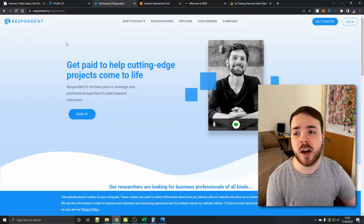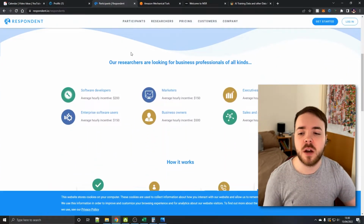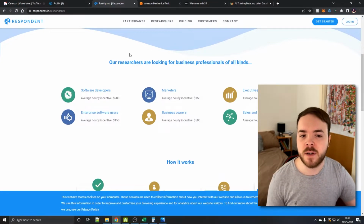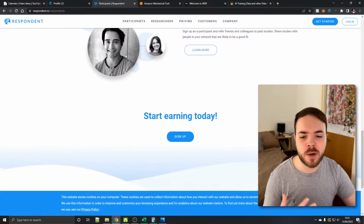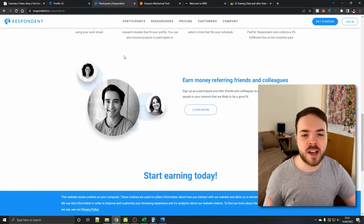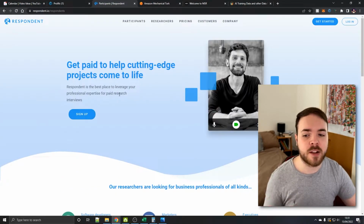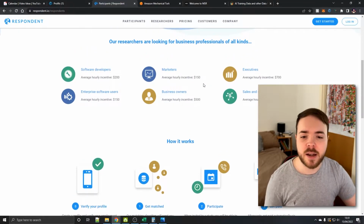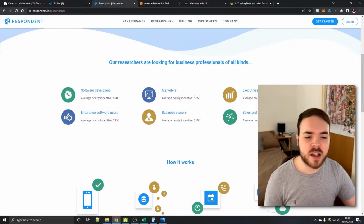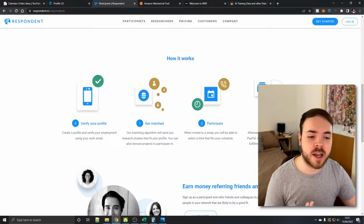But getting started, we have Respondent. Respondent is sort of similar to a mix between user testing and Prolific. It's going to be a bit more like research project style things, a bit more focus group activities. I don't know what the pay is like, but you can sign up and get paid to do research interviews. It's going to be nice and simple. You can see here the average hourly incentives that you're going to be getting depending on who you are. You can see how simple it is. You just verify your profile, get matched, participate and get paid.